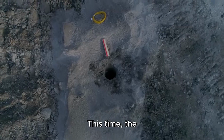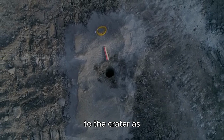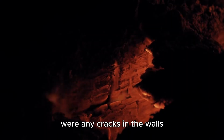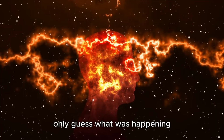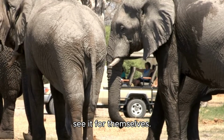This time, the researchers decided to bring the drone as close to the crater as possible, despite all the dangers. They wanted to know if there were any cracks in the walls of the magma chamber. It would be a real breakthrough, because before scientists could only guess what was happening inside the volcano. Now, they had a chance to see it for themselves.